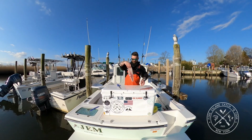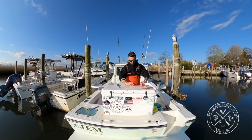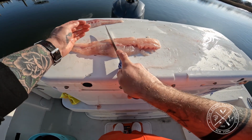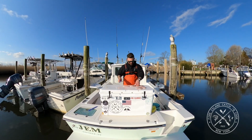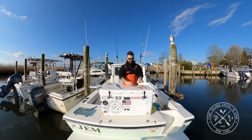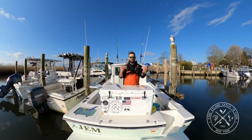There we go. All right, now I'm going to make these into smaller fillets that I can use to make the Nashville hot sandwiches. About there. Boom, there, boom. All right, so here are the fillets, and we're gonna take these into the kitchen, and we're gonna turn these into Nashville hot striper sandwiches. So see you back in the kitchen.